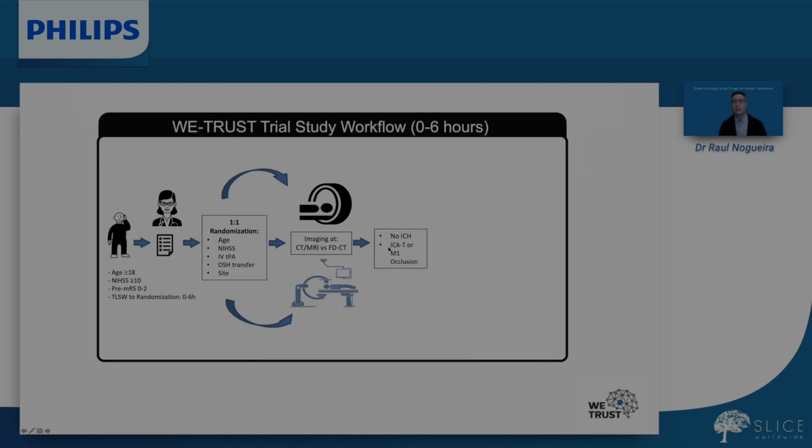Once you obtain the imaging, we will then exclude intracerebral hemorrhage, and we will verify the presence of a large vessel occlusion, defined as intracranial ICA occlusion or M1 occlusion. The patients that do not qualify are still going to be followed for the safety portion of the study. Otherwise, they're going to be part of the intention to treat analysis for the trial.